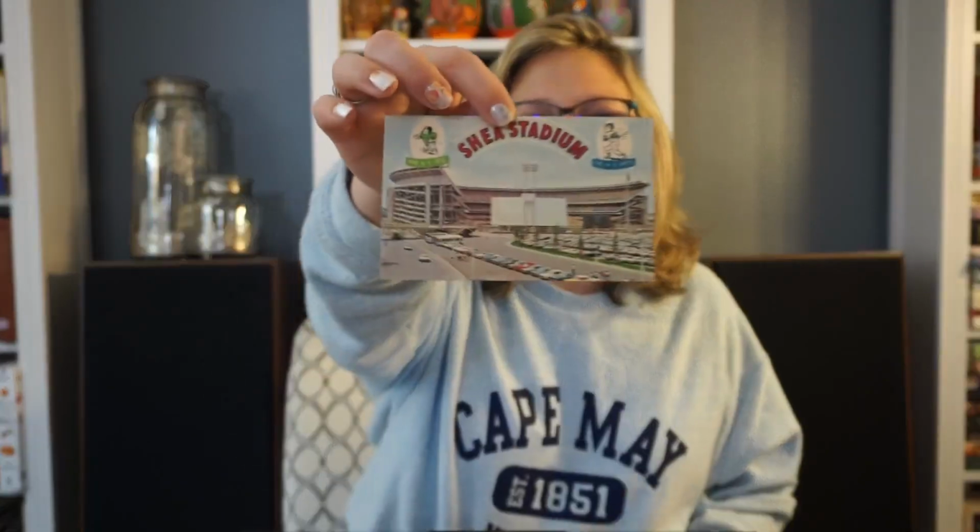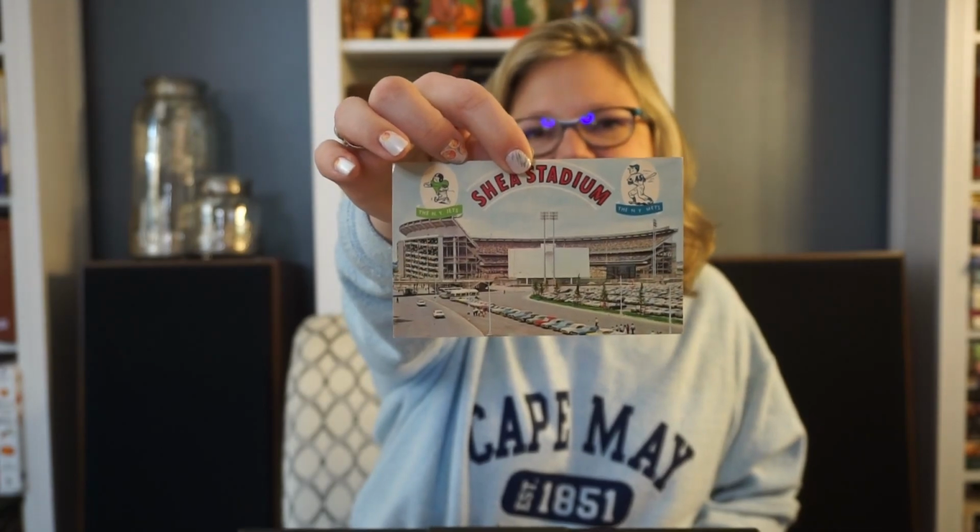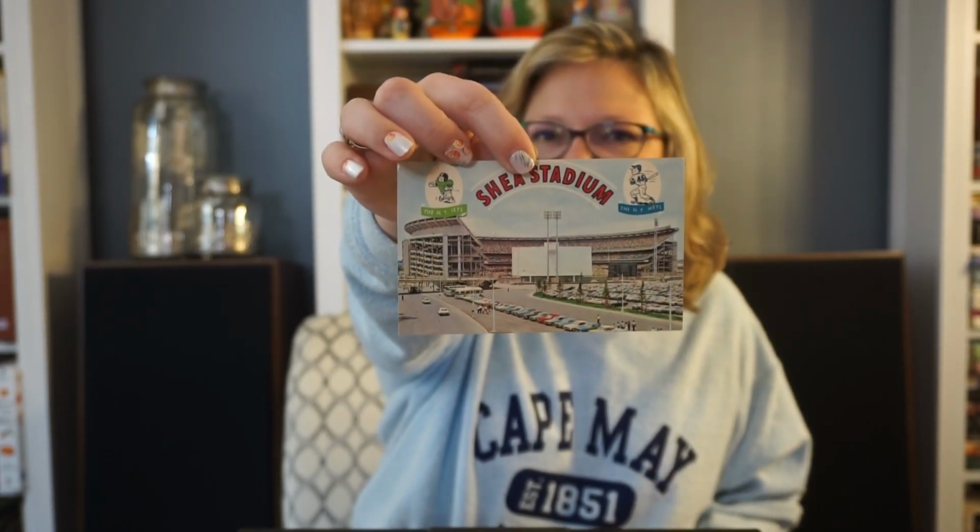I don't believe they do anymore. Maybe I'm wrong, they probably do. Is it still a thing? I have no idea. Anyway, you can see how that would be something that someone would want to collect. I mean, look at the cars in the picture. It's just really cool. And it is unposted. That sold for full price for $6.99.